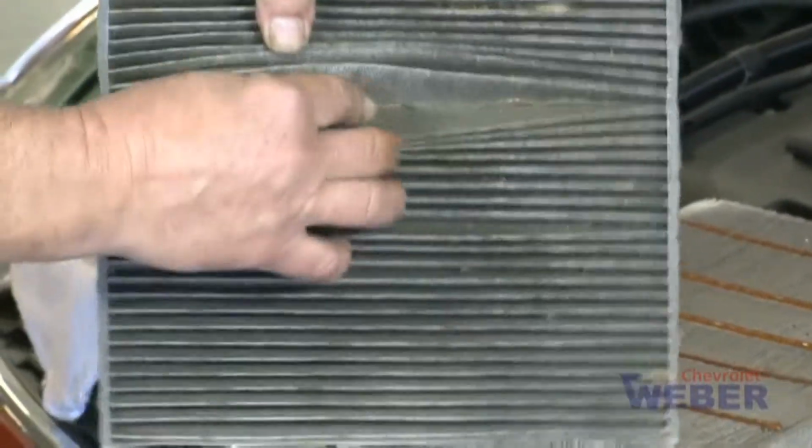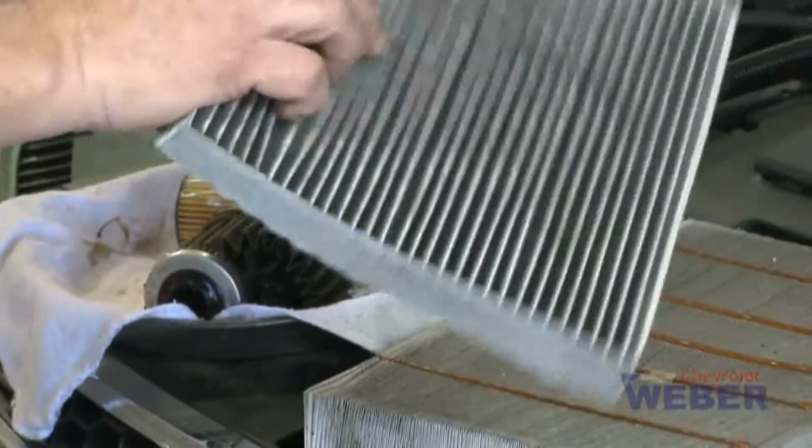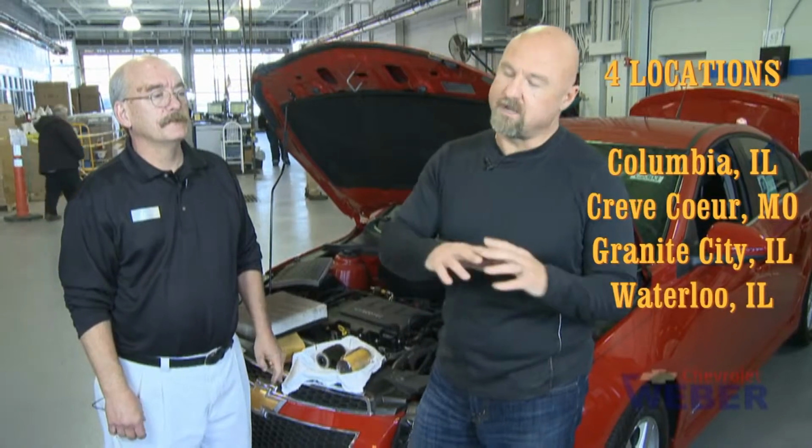A lot of folks that have some allergies, it's not a true HEPA filter, but it knocks down the big particulates. So again, as always, if you have some skills, you can try to do it yourself, but you can always bring the car into any of the locations for Weber Chevrolet. We will do it expertly, so you don't have to worry about you and your family's safety.